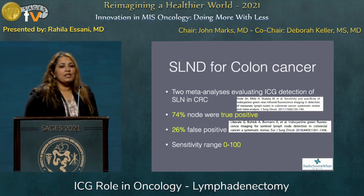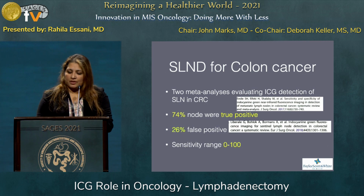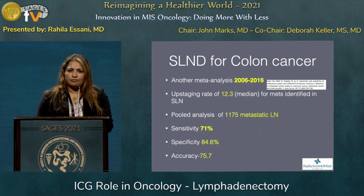There are further 2 meta-analyses evaluating ICG detection of sentinel lymph node in colorectal cancer. In 74% of times, it was true positive, and 26% of the time false positive. And the sensitivity, again, ranged from 0 to 100% for these cases.